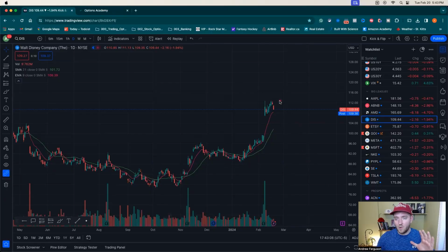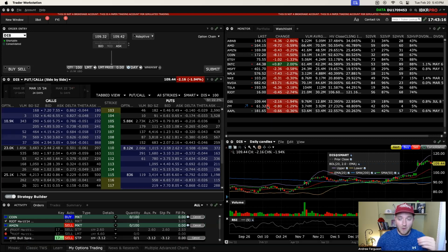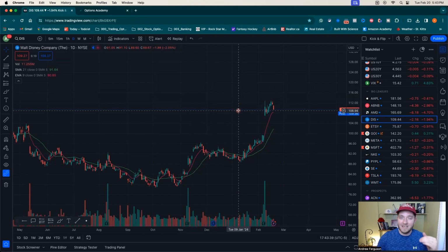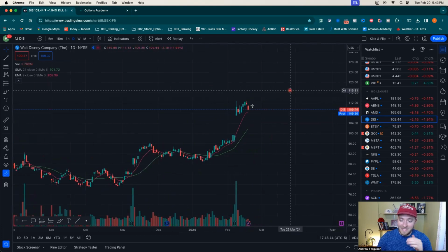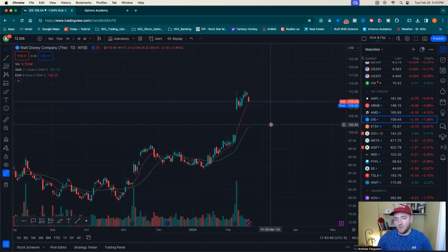And for this, we're going to use a combination of TradingView here, looking at the Disney stock, and our Interactive Brokers portfolio as well, Trader Workstation, to show you the money that you can get paid for executing a covered call trade. A covered call is a contract that you agree to. You sell the contract and you agree to potentially have your shares of Disney, in this case, called away if the stock hits a certain price.